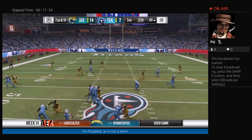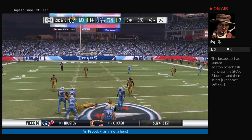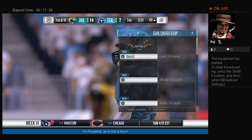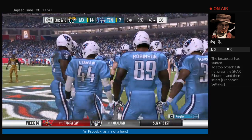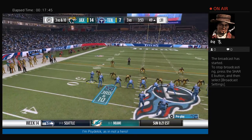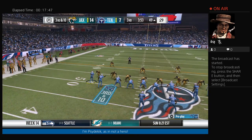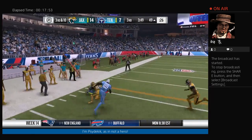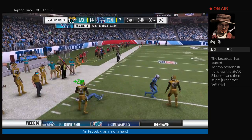Mariota now on second down. And he'll be hit as he releases it, and that'll fall incomplete. It's a tried-and-true formula, and I don't think it'll change for as long as we play football. If someone's trying to throw the ball and you can put pressure on them and make it tough, that's only going to help your defense. Yeah, he's been hurried. He got rid of it before taking the hit, but incomplete. And he comes back with one complete.